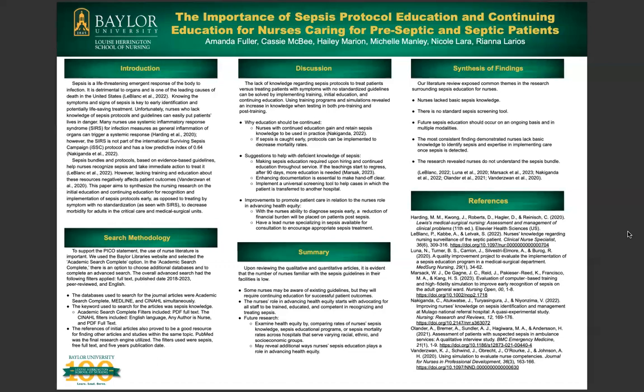Some improvements to promote patient care in relation to the nurse's role in advancing health equity are the ability to diagnose sepsis early. There was a reduction of the financial burden placed on the patients post-sepsis. A huge problem in health equity is socioeconomic status. If the nurses are able to identify sepsis early, there's less financial burden as they don't have to continue treatment, and there's not more treatment as it progresses. It's more equal among people.